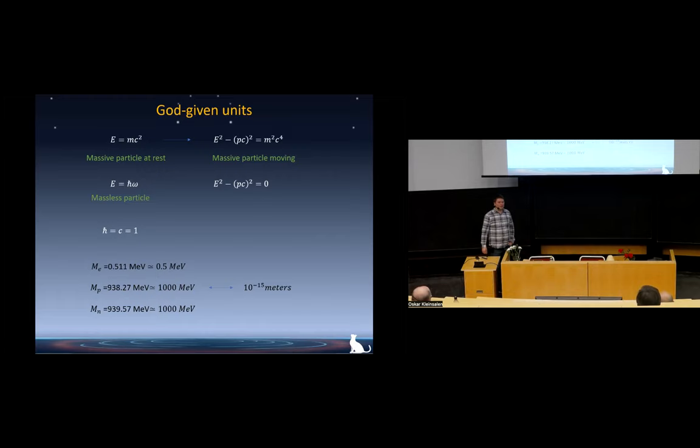Basically, what will follow now, I will always write masses of particles using energy units, electron volts. That's what is happening at the LHC and other accelerators.